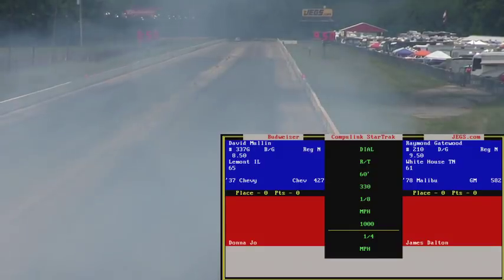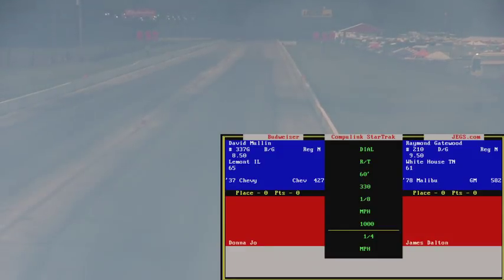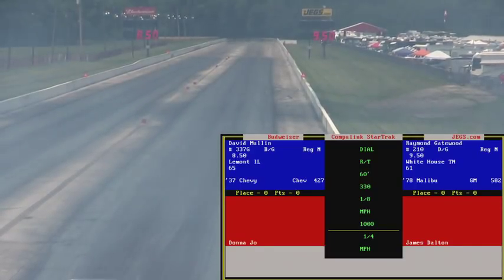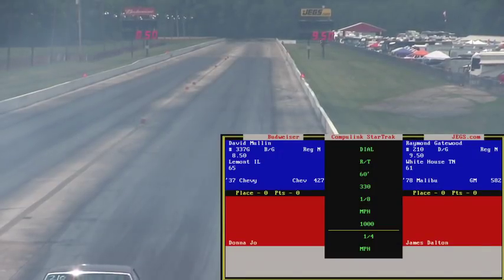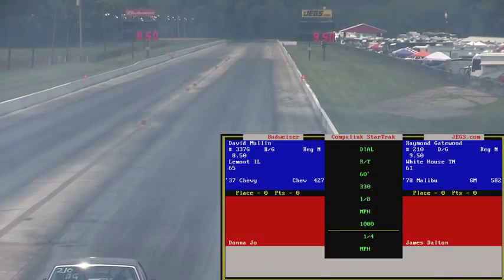David Mullen comes up now from Lamont, Illinois. 37 Chevy. The B-Gas 37 Chevy. Raymond Gatewood from White House, Tennessee, got it categorized as a D-Gasser. It's a 78 Malibu. Big block Chevy power. Gatewood in the Jegs.com lane, Mullen the Budweiser side.